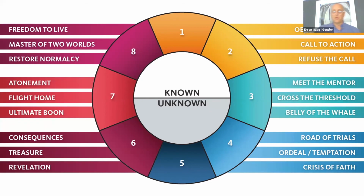So you end up, you know, you cross the threshold. You can never go back again. You can never be in the life you had before. And then immediately you're in what they call the belly of the whale, the worst possible condition, where you think it couldn't get any worse, and then it immediately gets even more terrible.